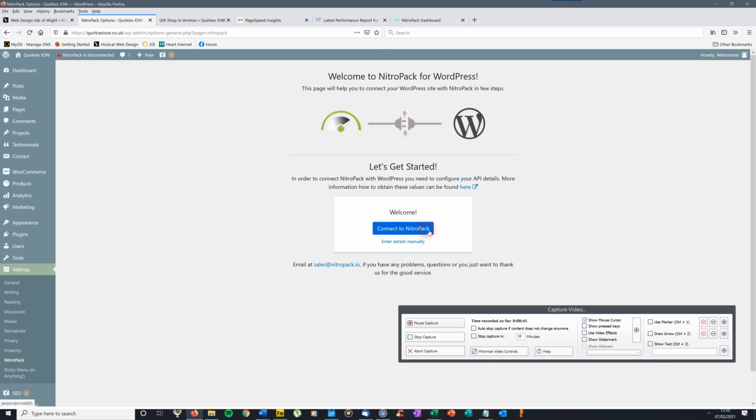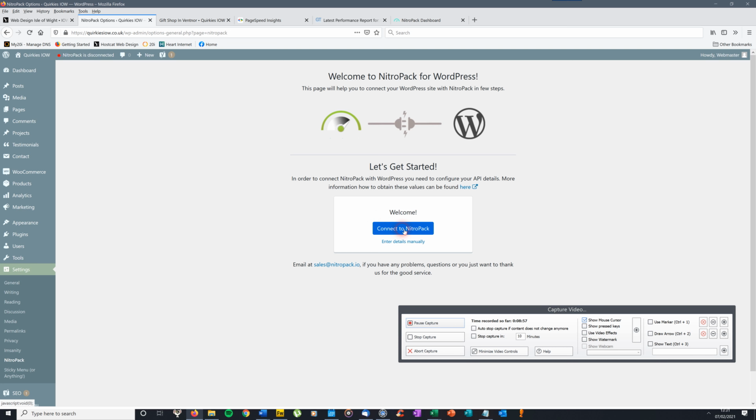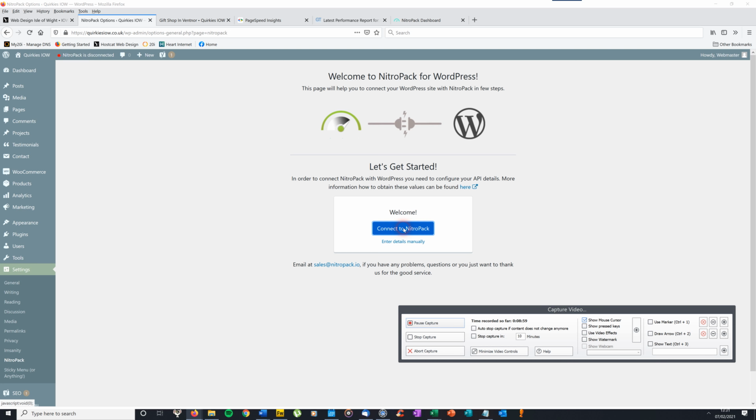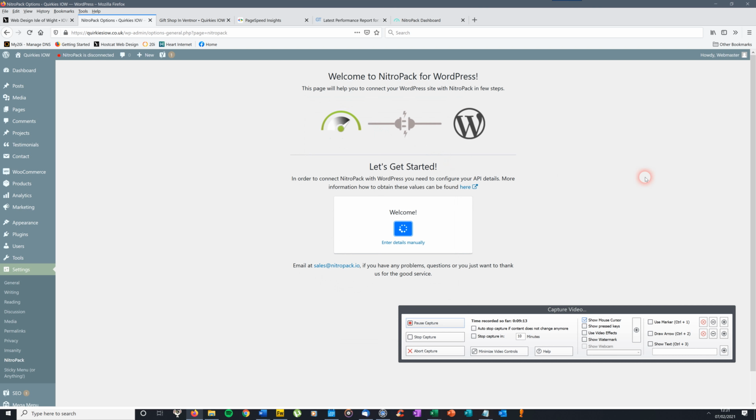You've got welcome there and connect to Nitro Pack. You can enter the details manually, but this is how I've been doing it, so that it connects straight away, and that's by having this open and having this open too. Right, so click the blue button, connect to Nitro Pack. Select which website to connect. You'll only have the one or two or three if you want. So you highlight that one and you click connect.